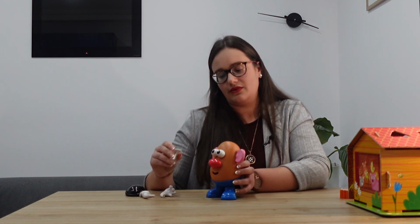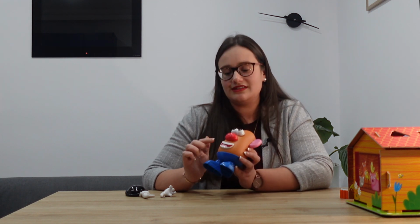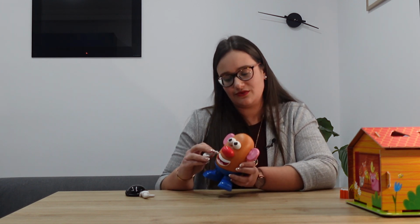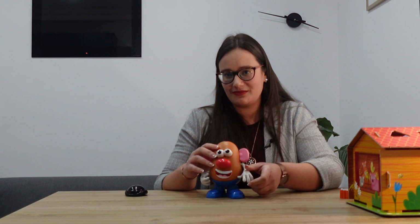We're also using words such as, for example, Mr. Potato is happy, since he is smiling here. So we're teaching the child even awareness of different emotions and different skills which they can use to communicate even their feelings to an adult. Here we have the hands, which we can use even as a social gesture, such as pretending Mr. Potato is waving, for example, to the child to help initiate an imitation of the wave gesture.